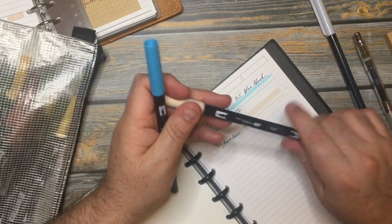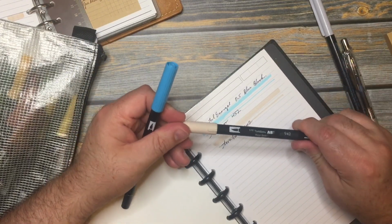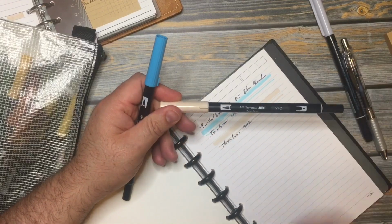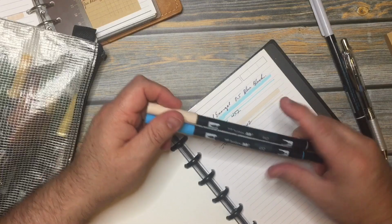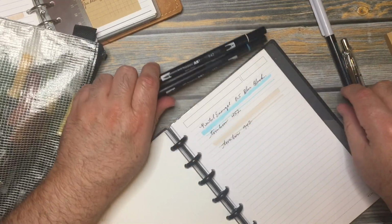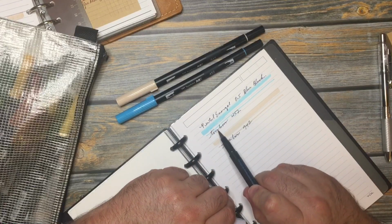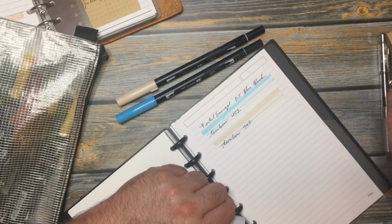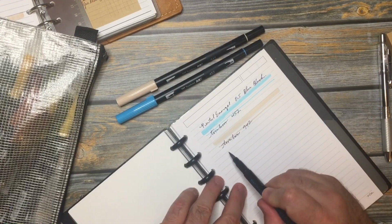A lot of people will buy these individually from places like Cloth and Paper. You can get these individually at Michael's, or at Jackson's Art. You don't have to buy those big packs of them. If you know you like 452 and that's the only color you want, you can just buy 452. You don't have to buy the big pack.